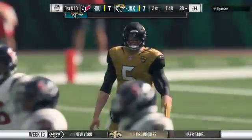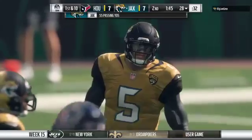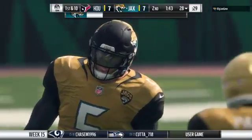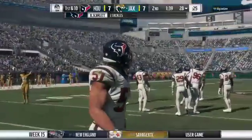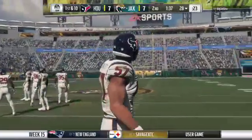Bortles to Robinson. I think that's a big pickup for a first down because when you run a drag route against zone, you're sometimes asking for trouble because you might run into a defender. Yeah, well, there they ran into a first down. Executed it to perfection.